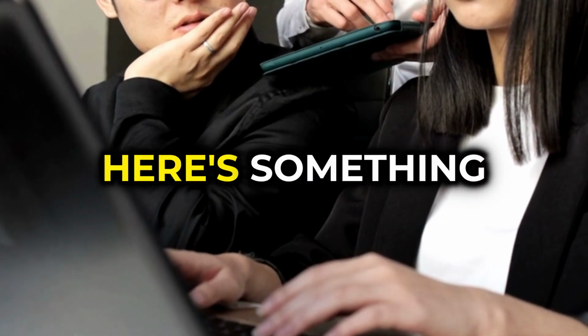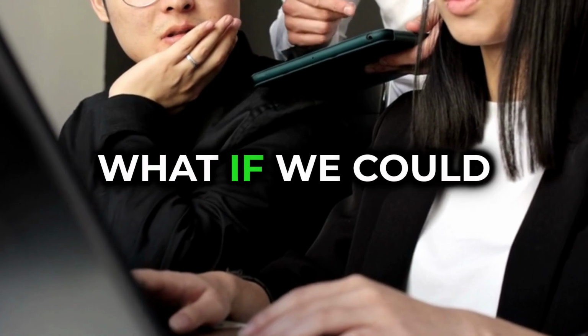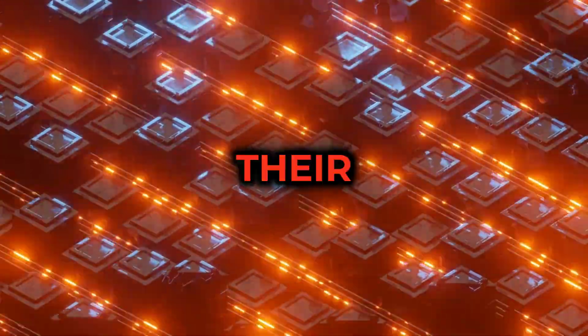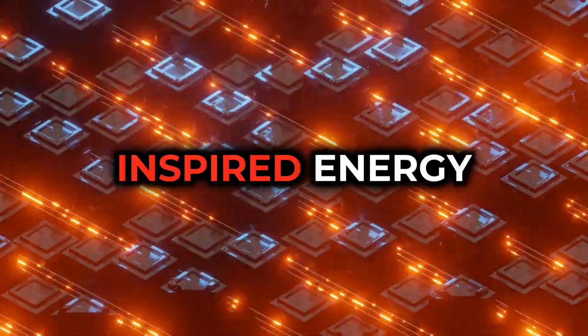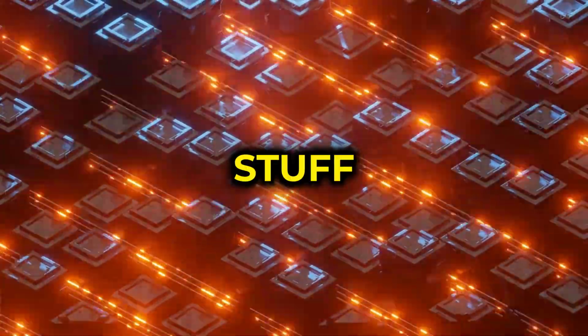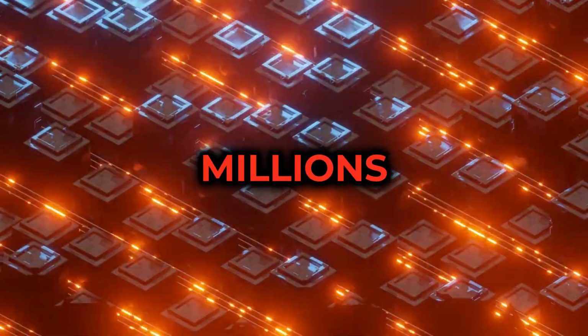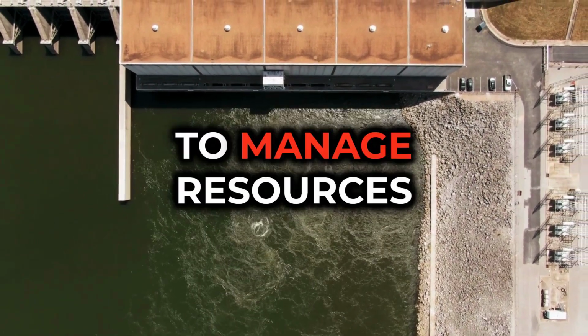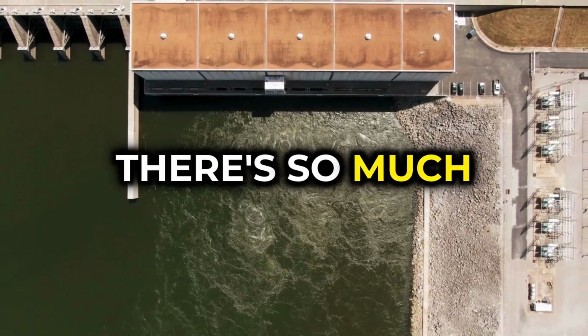It really is. And here's something else to think about. What if we could harness that ant power? Their cooperation, their efficiency. You mean like ant-inspired energy grids, transportation systems based on how they carry stuff? Exactly. Think about it. They've got millions of years of evolution figuring out the best ways to organize, to manage resources. There's so much we could learn.